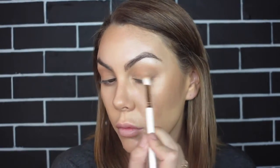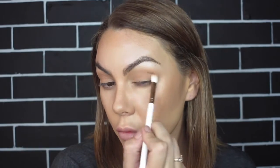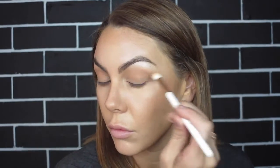Now I'm going to go in with my Too Faced contour shade. I'm going to pop that in the outer V of my eye just to make my eyes that little bit more defined on the outside. It's very, very subtle, but that's what we're going for today, nice and subtle.